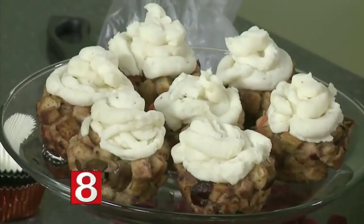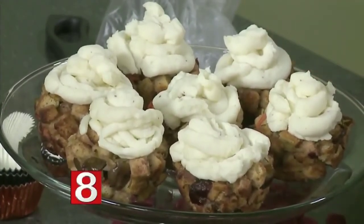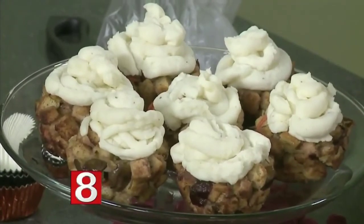But again, stuffing and mashed potatoes are great, but people's eyes are bigger than their stomachs. There's so much to choose from. They pile it on. It all goes to waste. So this is great. It's fun for kids. It's easy. It doesn't run into everything else on your plate. True. I feel like it'd be good with leftovers too, right? Definitely, go with leftovers. And you can garnish it with a cranberry or cranberry sauce or get creative.